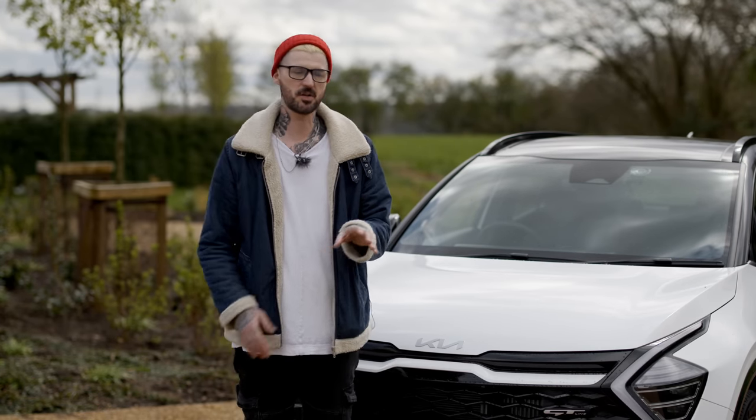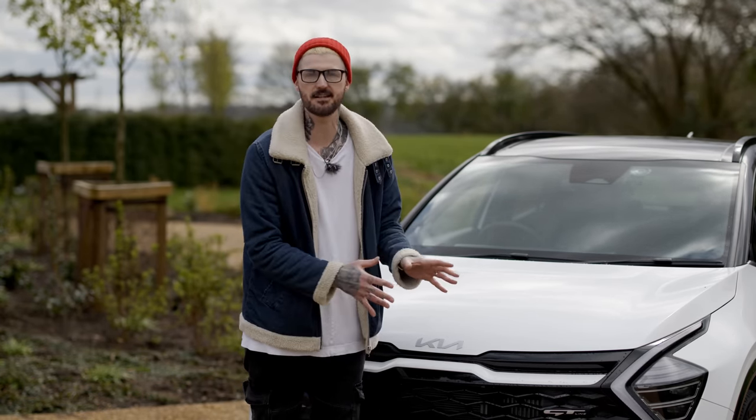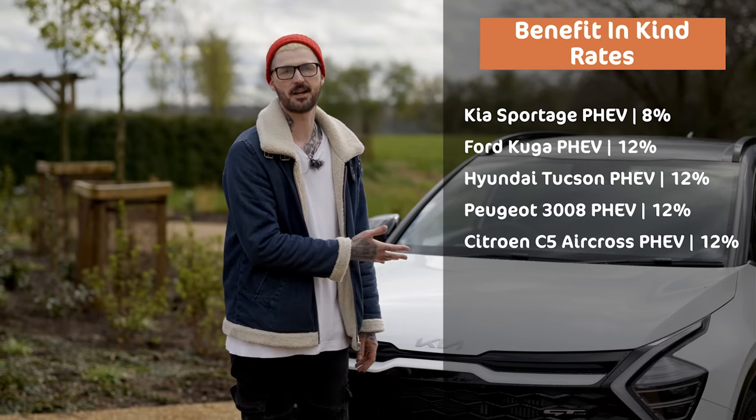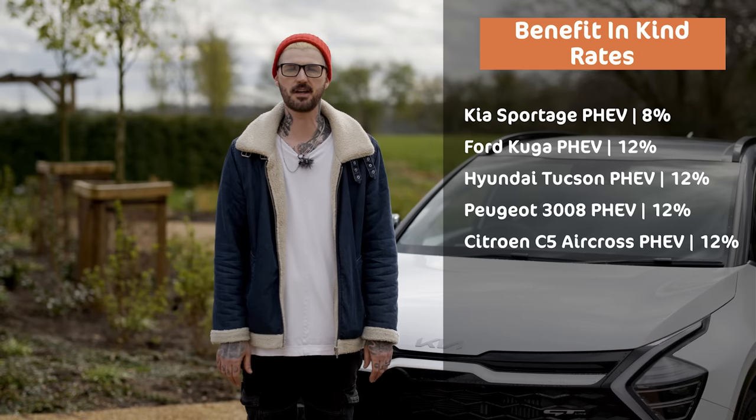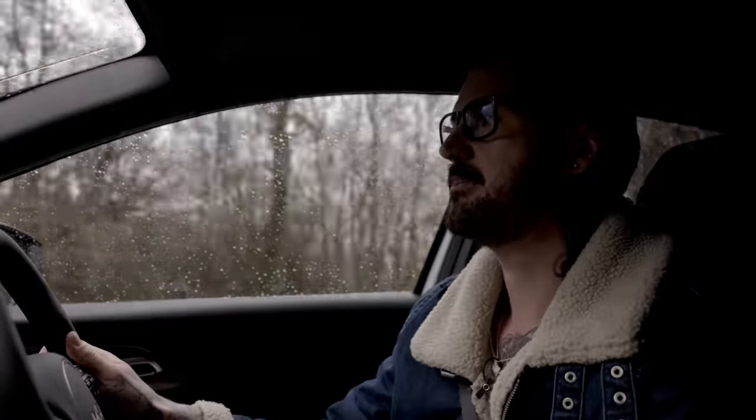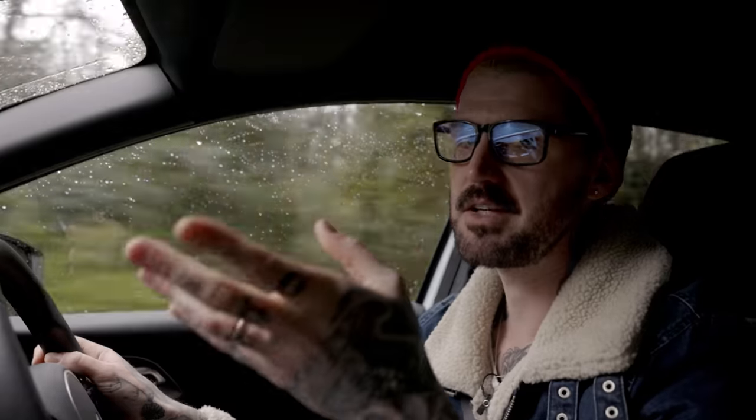Now, Kia says that because of the way they've set this up, because of how efficient it is, it's one of the most tax-effective plug-in hybrid electric family crossovers on the market. Just 8% BIK. And there's a couple of advantages that it has that make it that way. The first advantage is that it charges quickly, well, relatively quickly as compared to most plug-in hybrids. So as standard, it comes with 7 kilowatt charging speed capability, whereas usually you get half that speed. And that means that because the battery is pretty small, it gets charged really quickly.